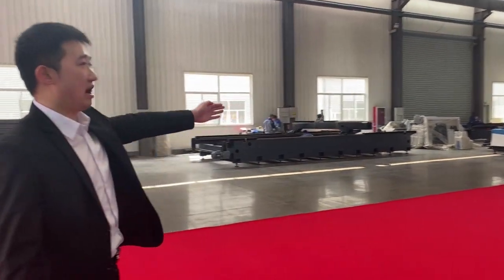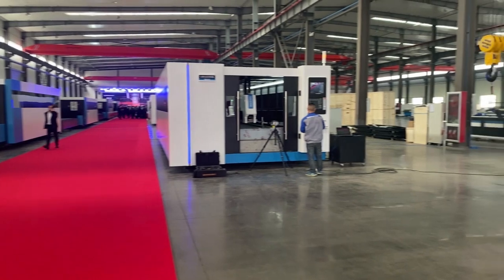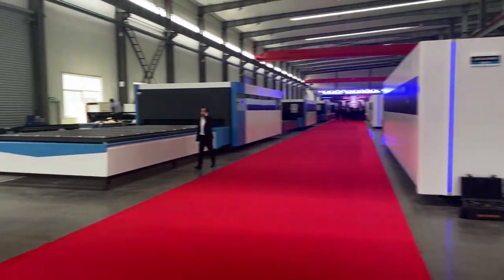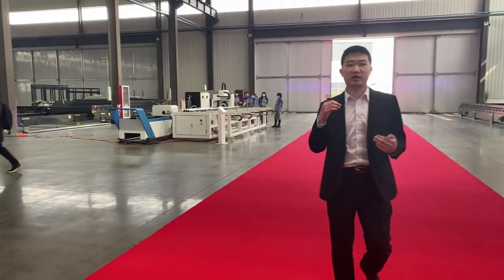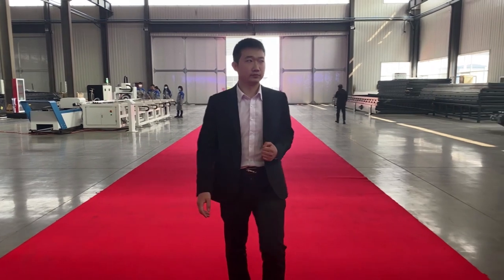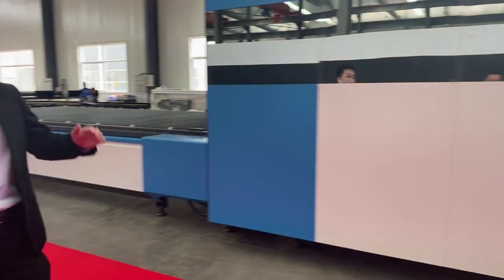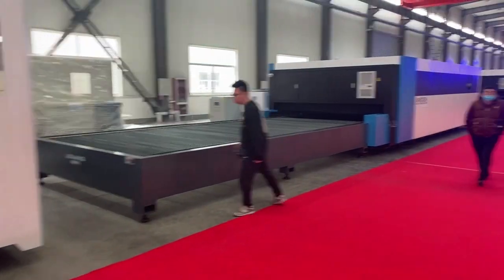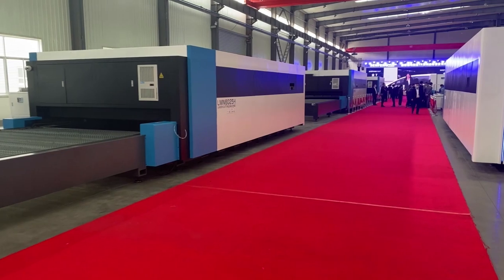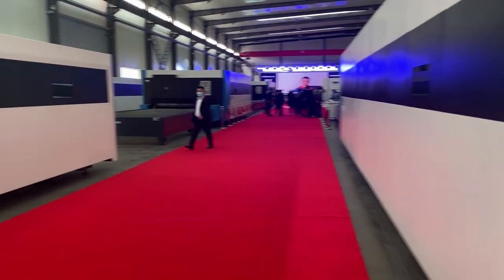Okay, these are our other models. This machine is about 8 meters by 2.5 meters. With a larger working area, it makes the cutting process easier and simpler. This is our 60258 model. This is our 80258 model. Our engineers are adjusting the machine.